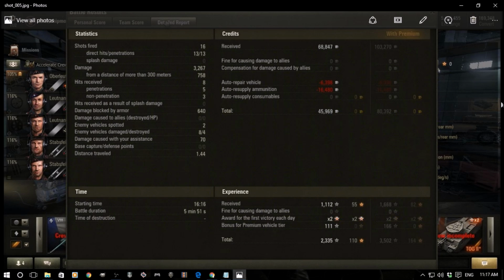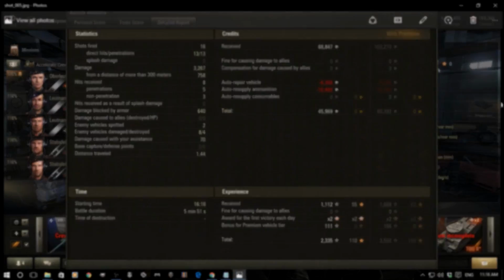We made a profit with a standard account of 46,000 credits. With a premium account, that would have been 80,000 credits. It's not the most credits you'd have seen me make in a premium tank, but it's consistent and it's reliable. And we got a good amount of XP into the bargain. So let's jump into the second game.